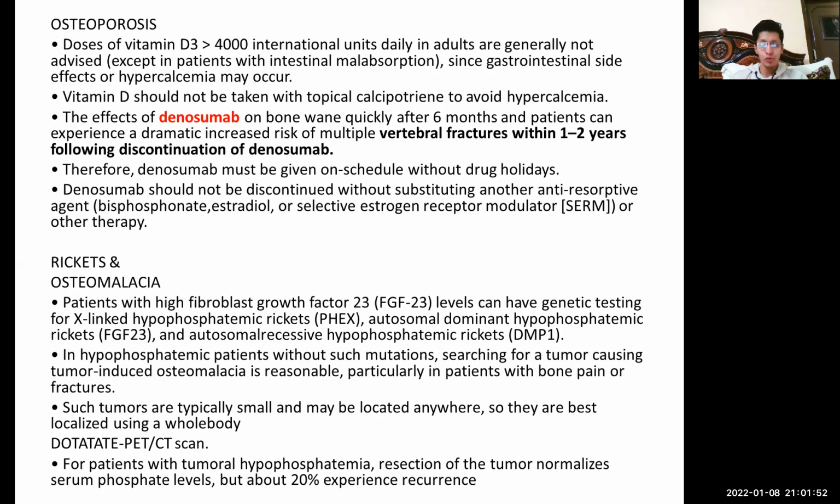So whenever you close denosumab or whenever you terminate the dose of denosumab, please add another anti-resorptive agent such as bisphosphonate or estradiol or selective estrogen receptor modulator or other therapy. So never just abruptly stop denosumab, and never ever give a dose of vitamin D more than 4,000 units because it can cause GI side effects, it can cause hypercalcemia.